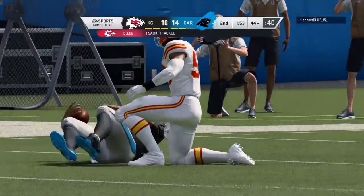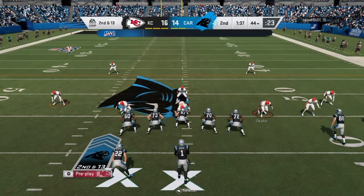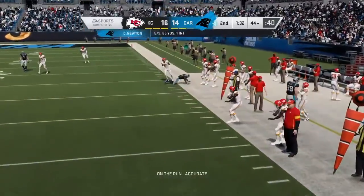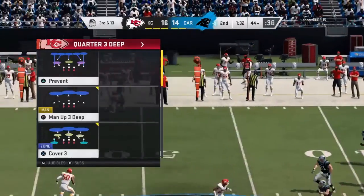And he's going to go down. They sack him back at the 42. Darren Lee able to take him down. It's a loss of 3. Another try after the first down sack. Newton. Greg Olsen was the intended target. And now it's 3rd down.